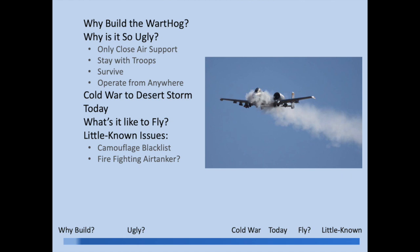You can read this overview, but the point is, why was this airplane built in the first place, and uniquely to this thing, why is it just so damned ugly? In here, you'll also see a dogfight on head-up display video, and a couple of issues that I'm certain you have no clue on. Stick around.